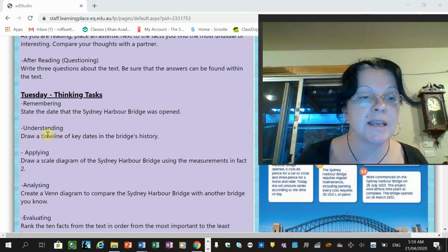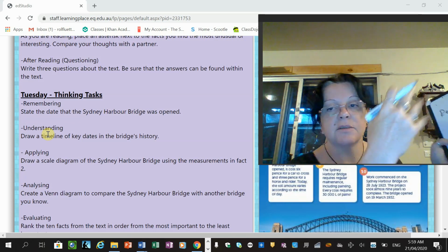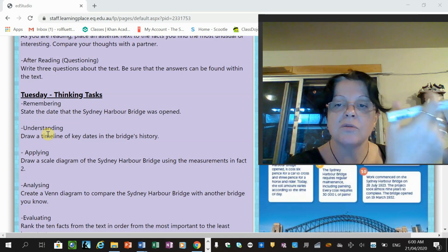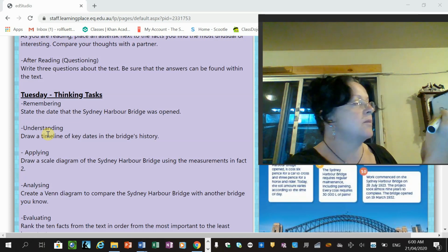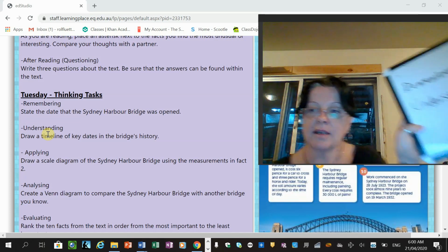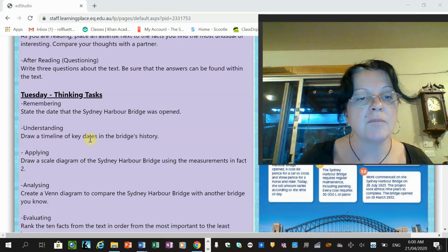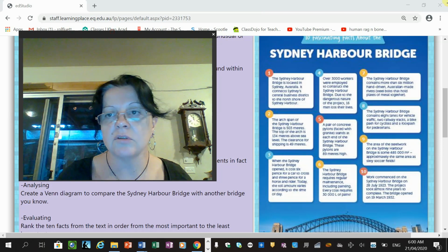Okay, our next heading is understanding. When we look at a text, we skimmed and scanned it yesterday, we read it the first time and we do what we call a recall. We try and remember as many facts about it as we can. And as we're recalling it, we may have to go back in and read it again. That's when we get a deeper understanding about what we've read. So we're going to draw a timeline of key dates in the bridge's history. Let's have a little look.